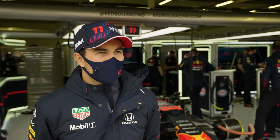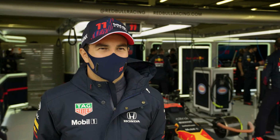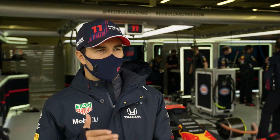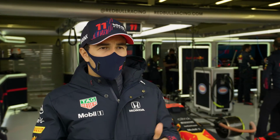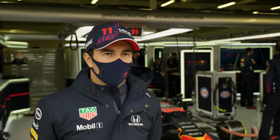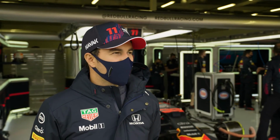And to say that I can see the potential of it. Very pleased. I was extremely pleased to come from RB15, already have a reference of how a Red Bull car feels, and jumping into my car, the car that I'm gonna be driving this year.